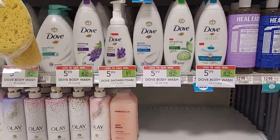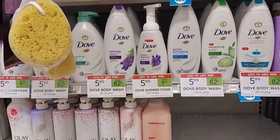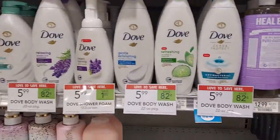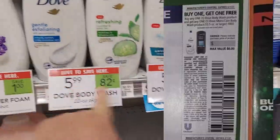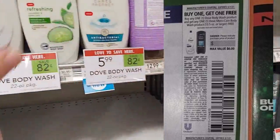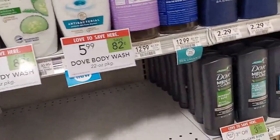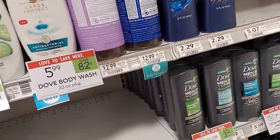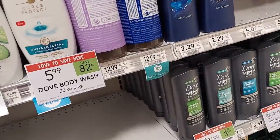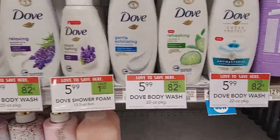It wouldn't absolutely be a terrible deal to do the women's body wash if you would like to do that, because it is on sale for $5.99. So it's only going to be 40 cents more to buy 1 women's body wash and 1 men's body wash, and use that same BOGO coupon. So you would pay $2.99 for 2, or $1.50 a piece. I mean, that's a great deal on Dove. I'm kicking myself for not ordering those coupons now.